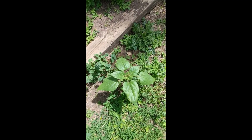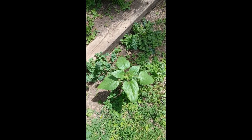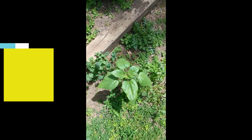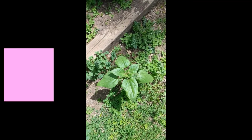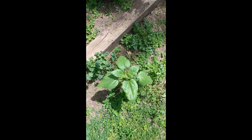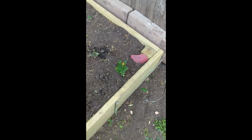Technically not a vegetable, but my favorite plant to grow, as you know, is sunflowers. It's my favorite flower, and this is what we call a volunteer, where I don't know how it got here, but he's growing and he seems to be pretty happy. So this is what your sunflower is going to look like eventually when you plant it outside from your toilet paper rolls. So we have some future salsa here.